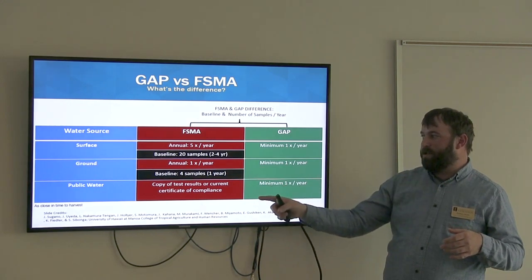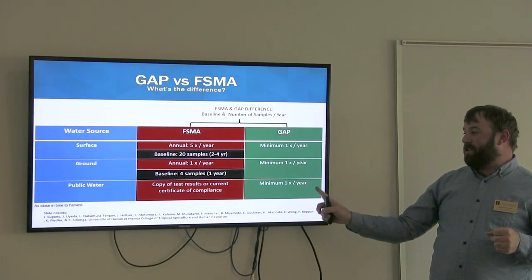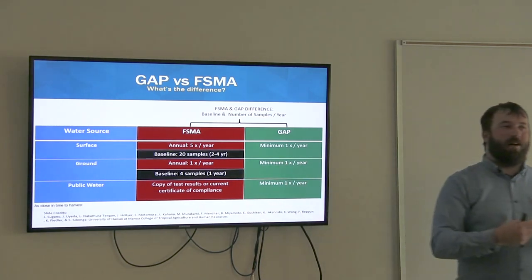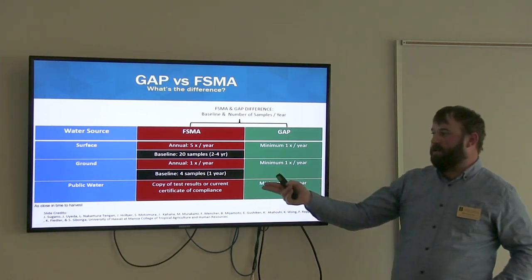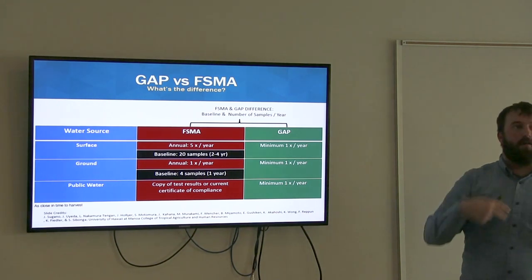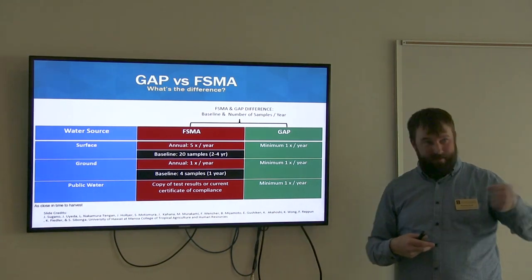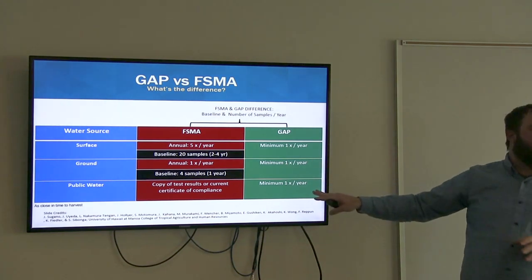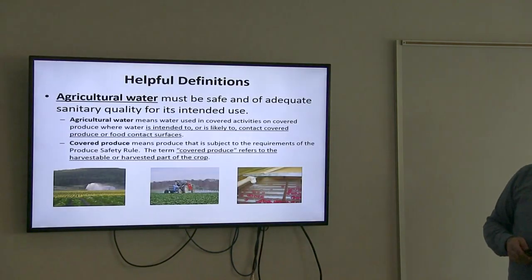With groundwater, it's less stringent. And with public water, in GAP, they still wanted you to test it once a year. But with FSMA, you only have to show a certificate of conformance, essentially, from the municipal water supplier that you're getting the water from. So they're testing it, they're monitoring. If you can just get their certificate and have that on file, that's all you need for FSMA. But it's probably still a good idea to test that water anyway, to understand some other water quality things that are going on as well.